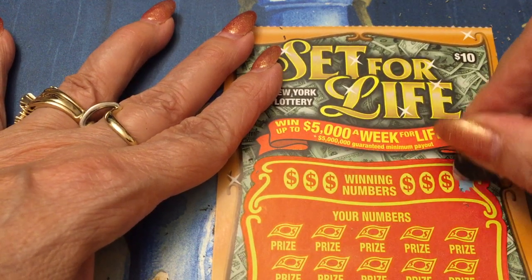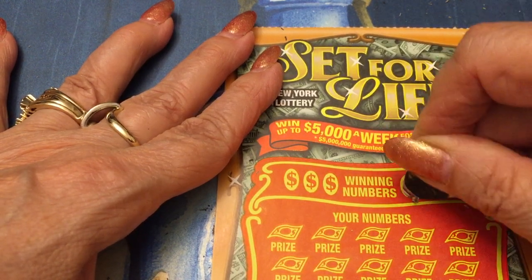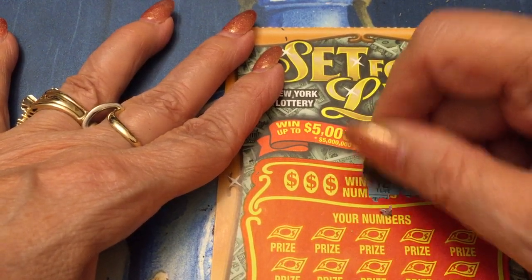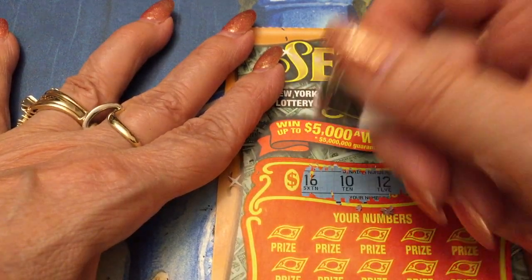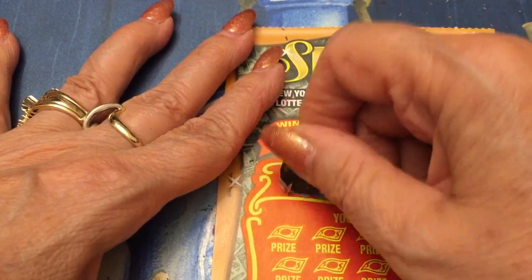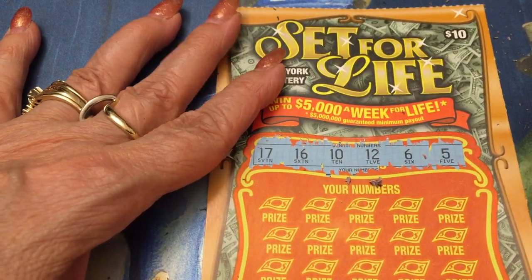Let's start on this one. What do we got here? We got a lucky 5. A lucky 6. A lucky 12. Lucky 10. Wow, low numbers. 16. And 17. All right, let's see what we have on this one.